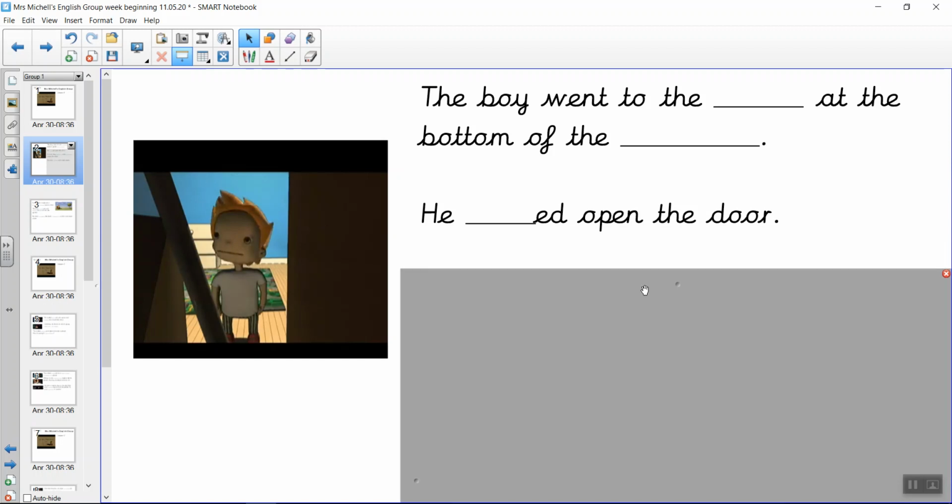Here's our second sentence. Now I can see an ed word here, so this must be a verb, an ed word. Let's read it. He something opened the door. Now it's a bit of a stiff door, wasn't it? So what did he do? Did he carefully open the door? That doesn't make sense because I've got ed on the end here. He pulled or dragged open the door. Write in the sentence and put in your own suitable verb. Pause the video and have a go.